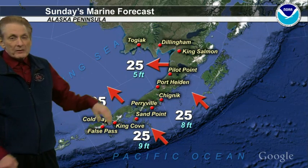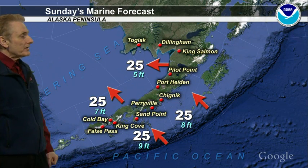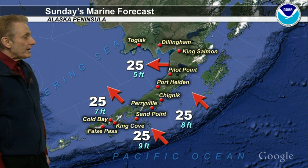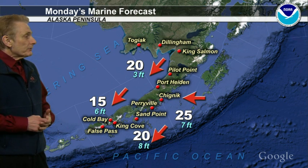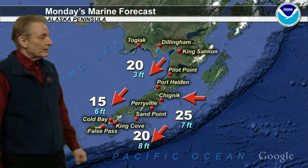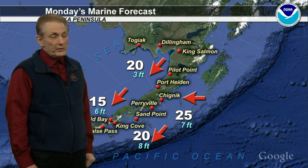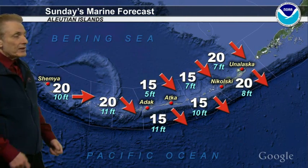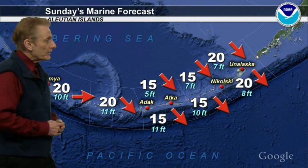And Bristol Bay, small craft advisories. Actually, small craft advisories for all these zones, east-southeast 25, seas 5 to 9 feet. And then for Monday, northeast winds, 15 to 20 for the peninsula, coming down a little, northeast 20, Bristol Bay, east 25, 7-foot seas there, Sitkinak to Castle Cape. For the Aleutians, Fox Islands, northwest, 15 to 20 knots, seas 7 to 10 feet.